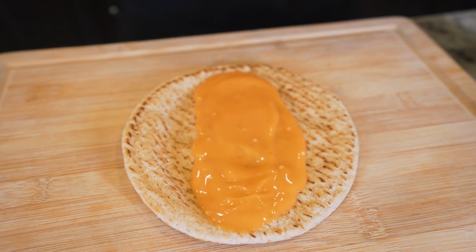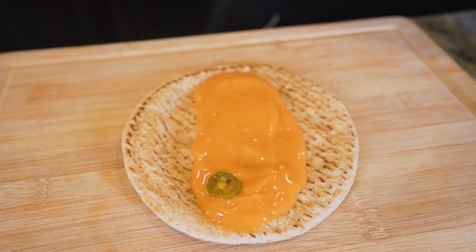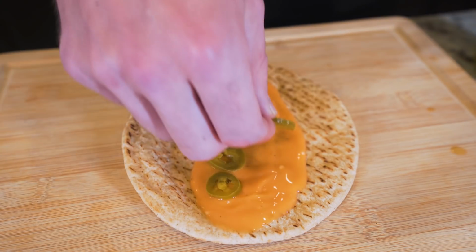And then now to ramp up the heat even more, we're gonna add about 14 grams of jalapenos right on top of our sauce. So if you don't like things spicy, you can skip this step, but if you don't mind a little bite, this is how you wanna do it.